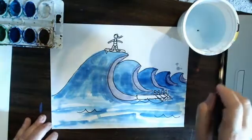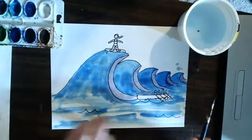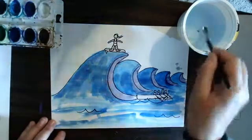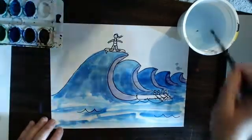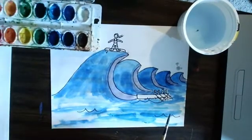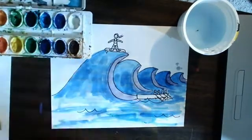Okay. So now we're going to use green. We're using all the colors in the water, and we will use the warm colors in the sky. So I'm going to get a little bit of green, and I think I have blue-green here. Yeah, I'm going to use some blue-green. Okay, and I'm going to add that. Right here is my blue-green. That's the dark green in the box.